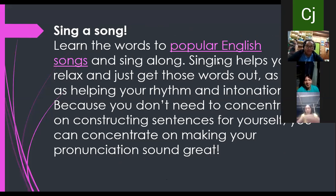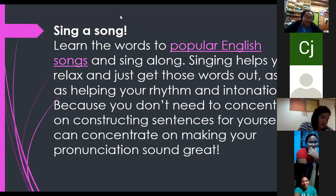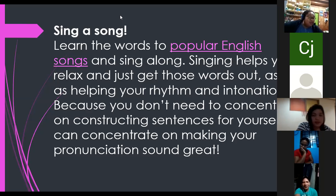Next, this is one of the best suggestions. Pakibasa nga, ano nga yung title ng isang suggestion? Sing a song. Very good! I'm very happy with this suggestion because you learn the words to a popular English song and sing along. Singing helps you relax. Relax daw. And just get the words out as well as helping you with your rhythm and your intonation because you don't need to concentrate on constructing the sentence yourself. You just need to concentrate on making your pronunciation great.